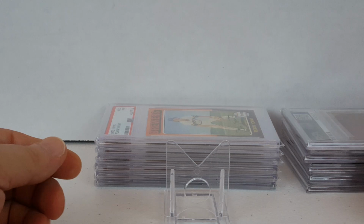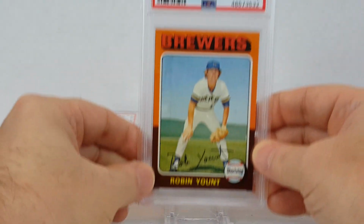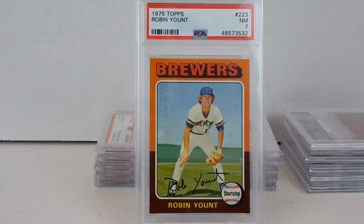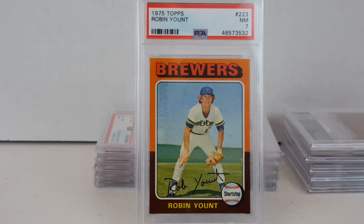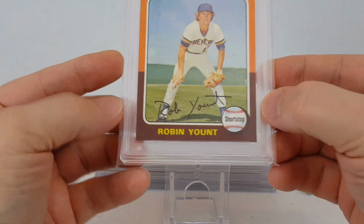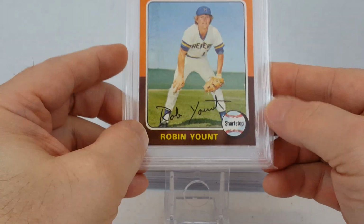My 75 collection. All right, here's a big card. I've had this for a while. And this is a 1975 Robin Yount rookie card that I was kind of hoping, with my fingers crossed, might be an 8. It's well centered, top to bottom, left to right. Corners look really, really good. This one's showing a little bit of white. I thought that would be the biggest problem.